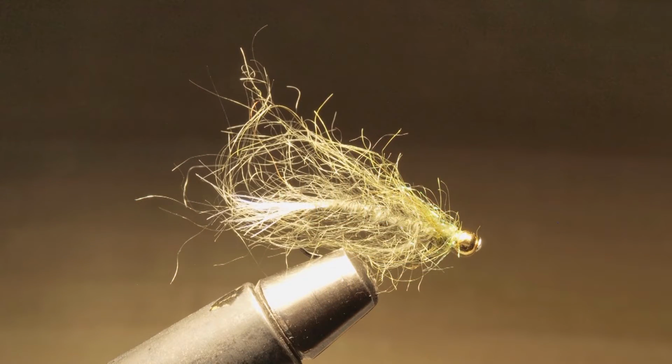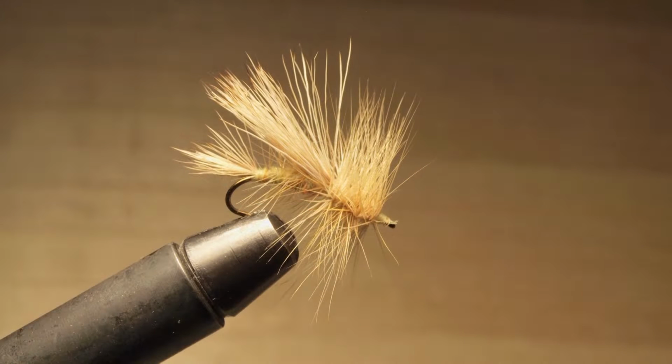Today on the bench, I want to tie you up the Roche Lake Special. This is a leech pattern that has been very effective at Roche Lake every year we fished it, in the spring and the fall. Today on the bench, I'm going to tie you the Light Cahill Stimulator.